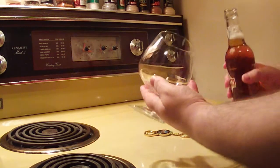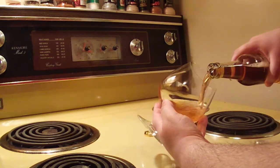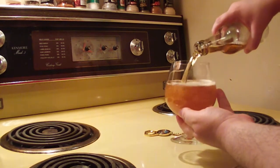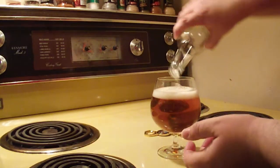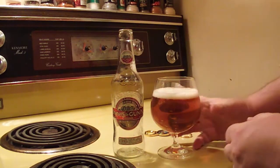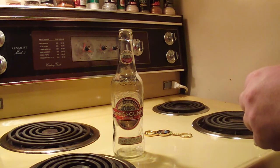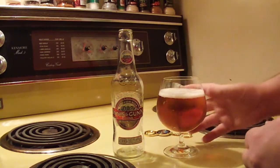Put this in my tulip snifter here. Already you can tell it's got a nice golden amber kind of hue to it. I heard someone describe it as honey, and it does kind of look like that. That's what it says on the Innis Gunn website. Got about a finger of head. Oh yeah, that looks like honey. Honey, come home.